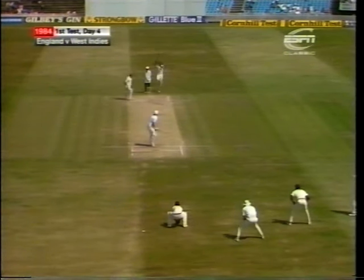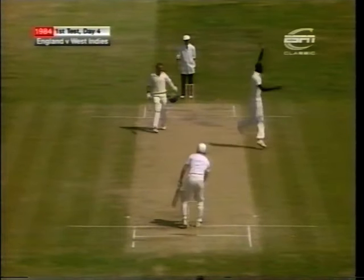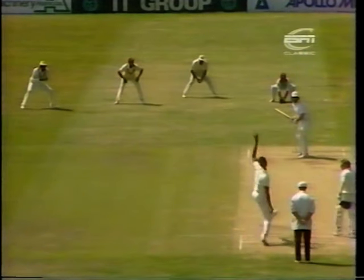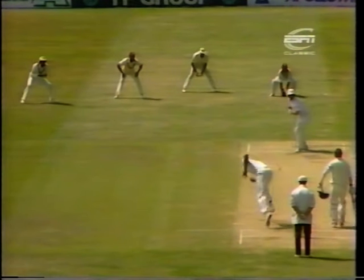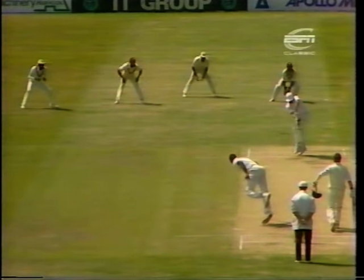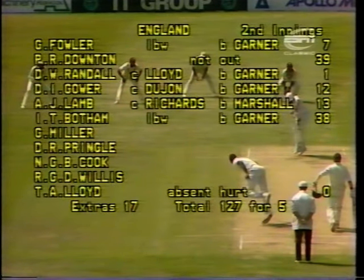Garner again to Botham. And his LBW, up goes the finger, caught Ian Botham on the back foot there. I don't think he was entirely happy about it. Had a second look at the umpire, but there's nothing you can do once that finger goes up, and Botham goes LBW for 38. It's another wicket to Garner, and it's 127 for 5.